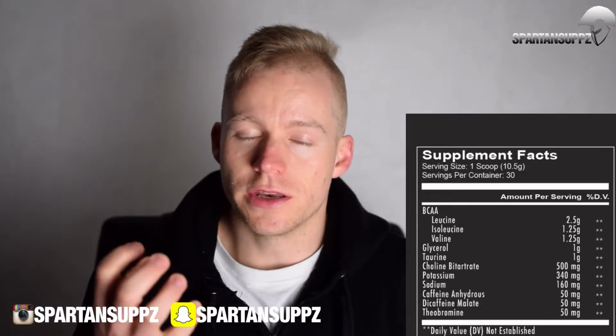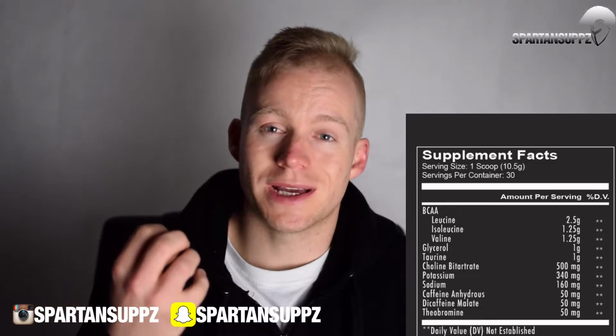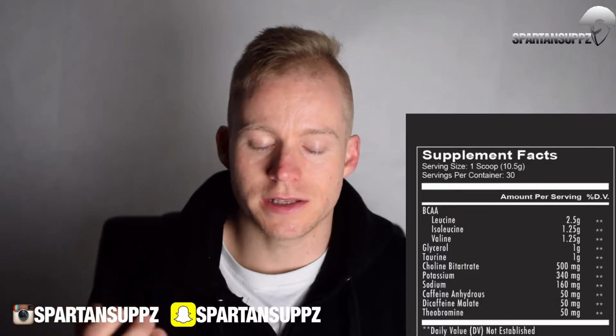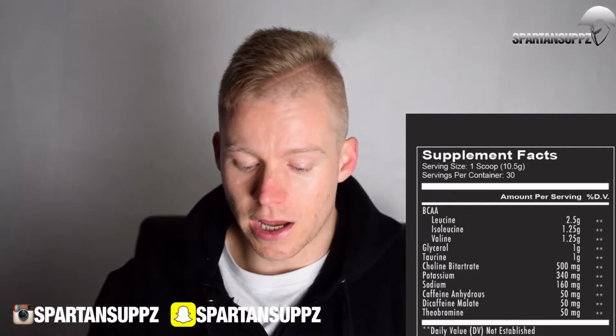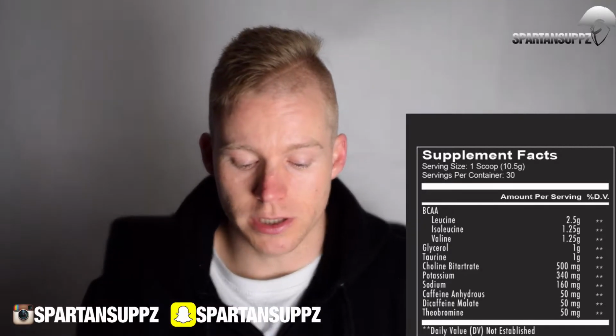Next up, 1 gram of taurine. Taurine is a very abundant amino acid, but a very useful one. It's great in intra-workout because it helps with muscular endurance, helps a little bit with mental focus, and it helps with the uptake of branch chains as well. So we've got nutrients to help draw the amino acids into the muscle cell in the glycerol, and something to help absorb it in the taurine. A gram is a very big dose and a great addition to any intra-workout product.